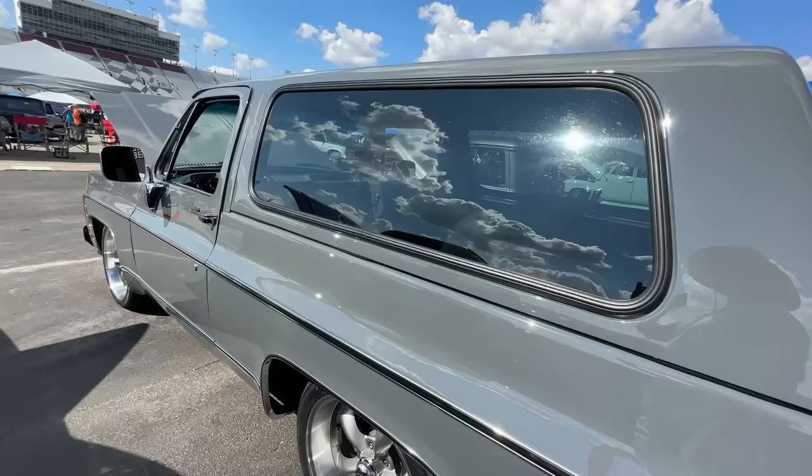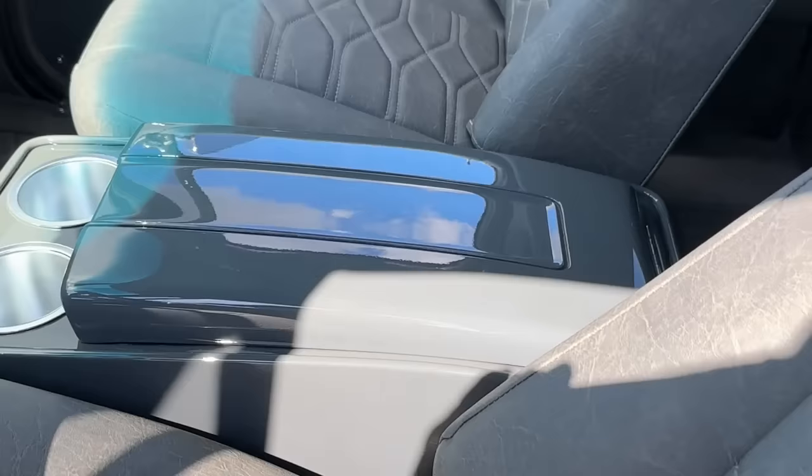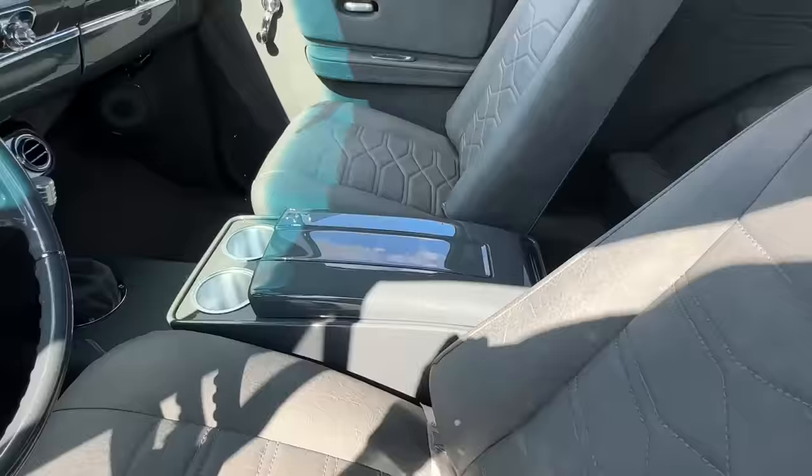That paint's really nice on this one. Oh, they did a 60 Bel Air dash in this, dude. That is sick. Nice interior. Look at the center console. They smoothed it out. So that's normally a leathery looking material, but they smoothed that all out.